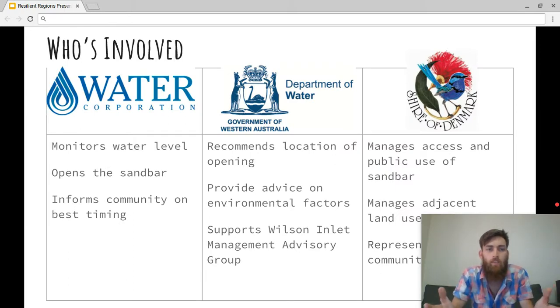A few people involved in the opening of the bar: the Water Corporation monitors the water level, and they decide if the bar is going to be opened. Then the Department of Water provides recommendations on the location of the opening and on the environmental impacts. The Shire of Denmark manages public access to the sandbar and manages adjacent land use, and it represents community interests. There's also the Denmark Lifesaving Club, which assists the public on the day the bar's open.